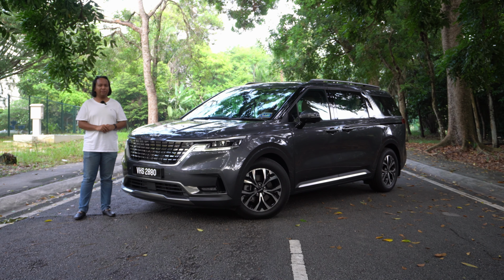Now, one of the big upgrades with this car, aside from the sunroof and the speakers and so on, is the Advanced Driver Assist features. So let's get back in the driver's seat to talk a little bit more about that.